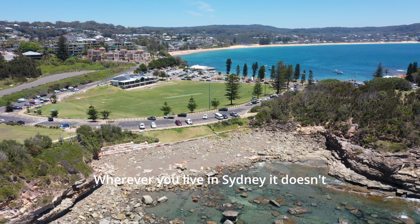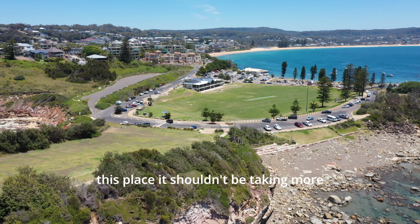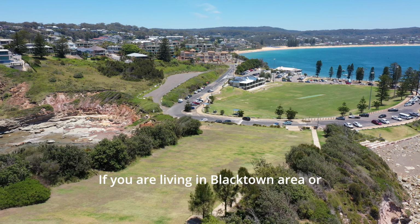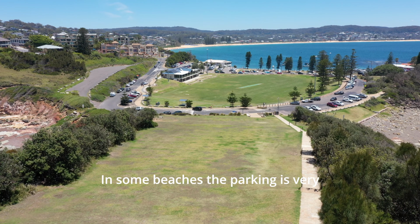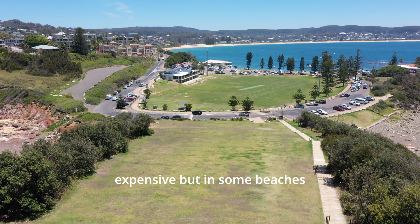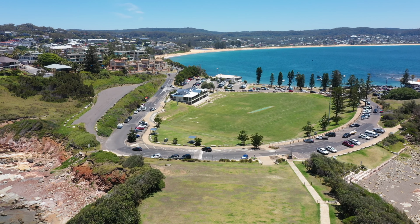Wherever you live in Sydney, whether you're living in Liverpool, Blacktown, the eastern suburbs, or Penrith, to go to this place it shouldn't take more than 1.5 to 2 hours. If you're living in the Blacktown area or Penrith, it's a bit faster than the Liverpool side. In some beaches the parking is very expensive, but in some beaches it's very reasonably priced. Of course, you get the facilities for that price.